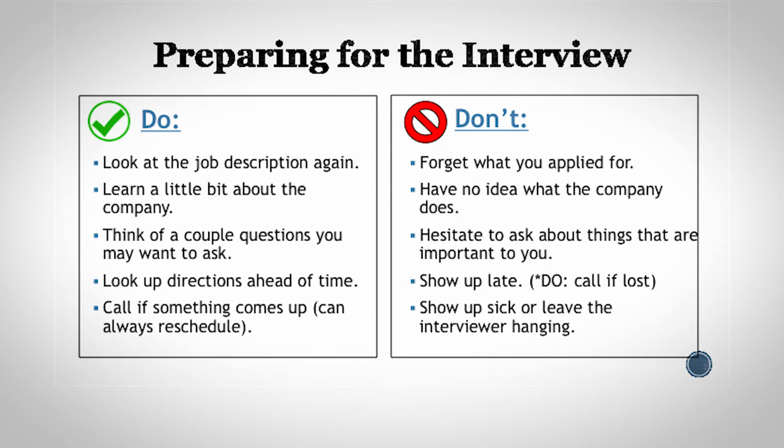And you also want to think of a couple questions you might want to ask. Some things that might be important to you, might be insurance, something about the job responsibilities, schedule. If those questions are important to your decision, do make sure that you ask those during the interview, so that's your opportunity to clarify those questions you might have. Also, don't hesitate to find out something that's important for that decision process for you.